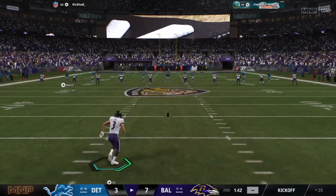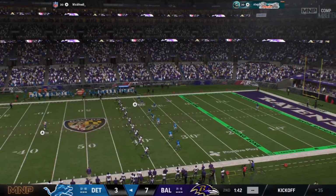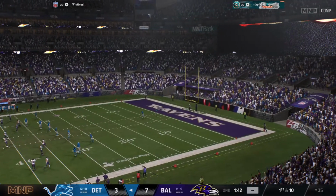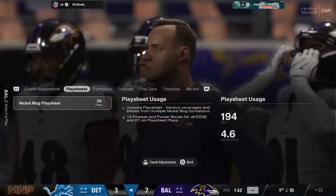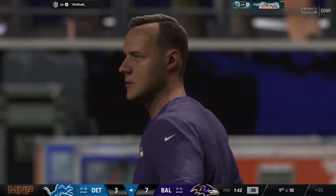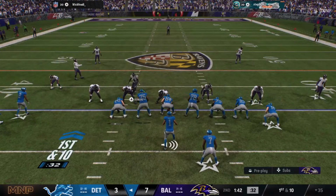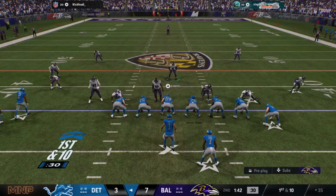Fox now to kick this one away. And he wasn't chancing a return there, putting it out of the back of the end zone for a touchback. Good field position for the Lions here as they head up to the line. 1st and 10.